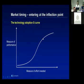Yeah, what happened? What happened? You missed it. You all missed it. Yeah, you all missed the optimal point to enter. Now, why did I do that? Like, what does that mean?